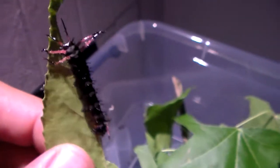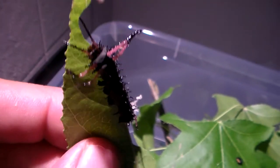These beautiful caterpillars that I am raising in captivity are the caterpillars of the Citheronia azteca. I've already told you a little bit about their biology and some background information on YouTube before, for those who follow my YouTube channel.